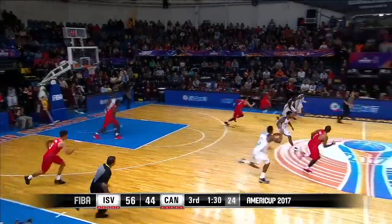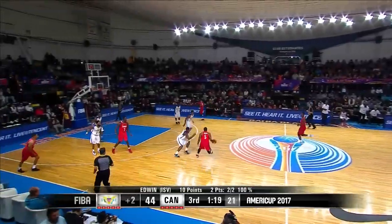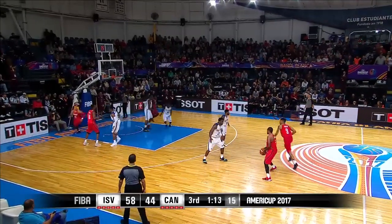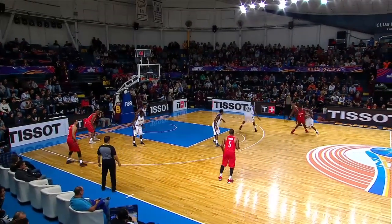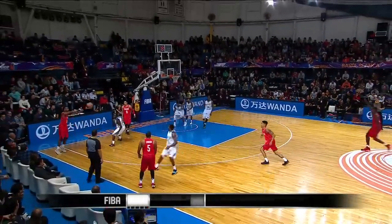And the turnover, running the court. Hatch inside, and the layup for Dion Edwin. Largest advantage of the game for Virgin Islands, 14 points with 1 minute and 16 seconds to go in this third quarter. It's interesting how Hatch controlled the game, but they know how to pass the ball. Yeah, that's exactly right. Another good defense by Virgin Islands, but they didn't box out here.